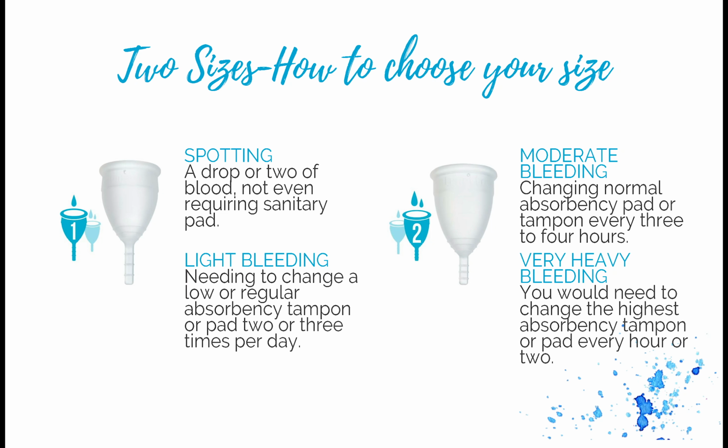Two sizes. How to choose your size. There are 2 menstrual cup sizes, a Model 1 and a Model 2. Which size you choose is largely dependent on how heavy your menstrual flow is. You would choose a Model 1 cup if you have a light to moderate flow, are a young person or teenager, have a sensitive bladder or tight vaginal muscles.